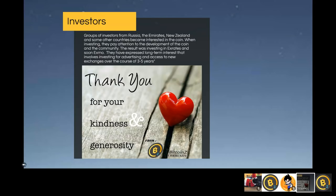They did address, which is interesting, a long-term interest that involves, of course, access to new exchanges, but also advertising. They've been trying to get some banners and advertising out there, get us out there, and point out what we're really about: no ICO, no dev tax, no pre-mine, and I think the most important thing is that it's not a chain fork. That's one of the biggest things we have going for us.